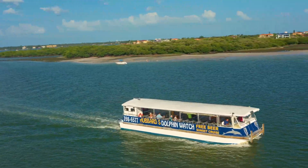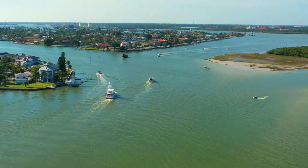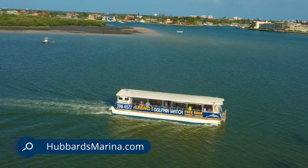At Hubbard's Marina, you can go deep sea fishing, take a dolphin watching nature cruise and eco tour, a sunset cruise with free beer and wine, or a 3-hour shelling cruise.